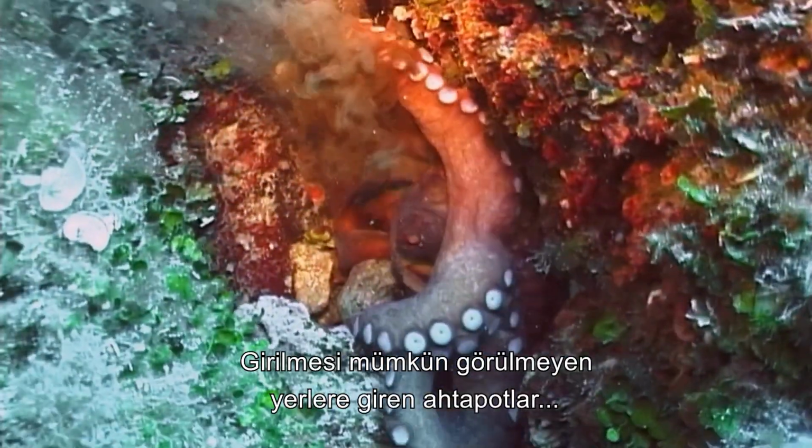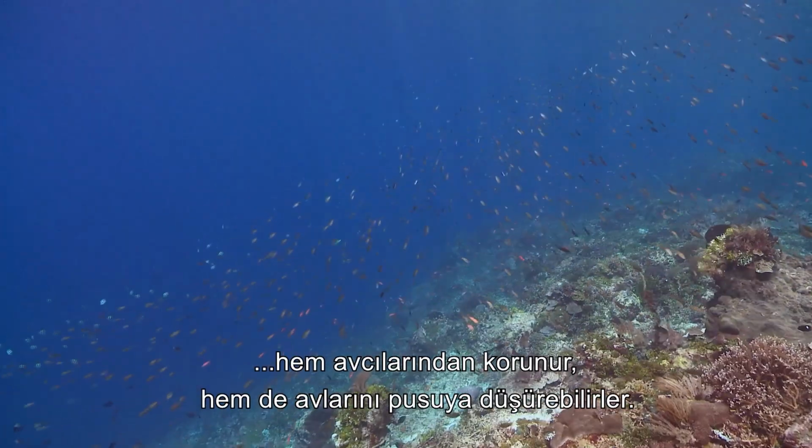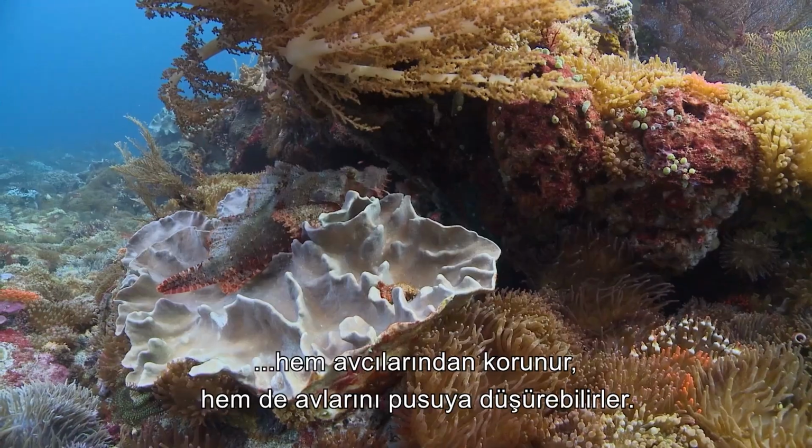Squeezing into the most improbable spaces, the octopus is able to both protect itself from predators and launch ambush attacks on passing prey.